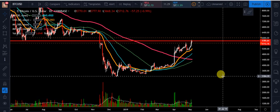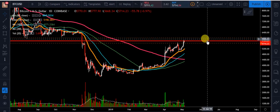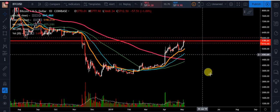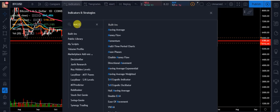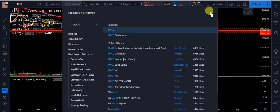So just kind of have those alarms set. Right now, guys, my alarms are at 6,001, and then my other alarm is at 5,599, and I want to be alerted on those to see what's going on, just so I can get to my computer and see which way we're going to break. And then I want to do the MACD quick for us.